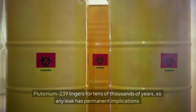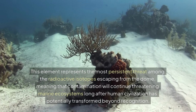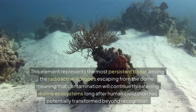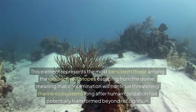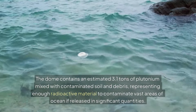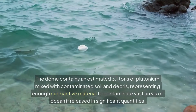Plutonium-239 lingers for tens of thousands of years, so any leak has permanent implications. This element represents the most persistent threat among the radioactive isotopes escaping from the dome, meaning that contamination will continue threatening marine ecosystems long after human civilization has potentially transformed beyond recognition. The dome contains an estimated 3.1 tons of plutonium mixed with contaminated soil and debris, representing enough radioactive material to contaminate vast areas of ocean if released in significant quantities.